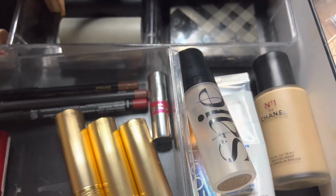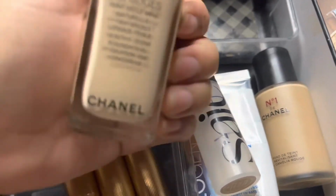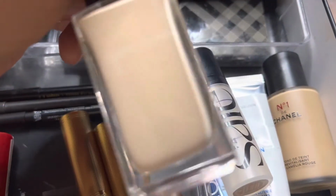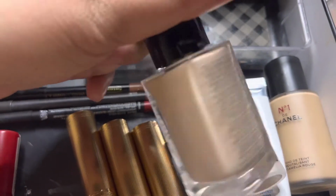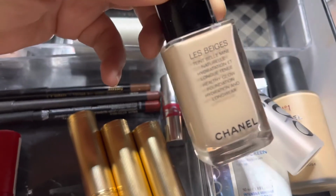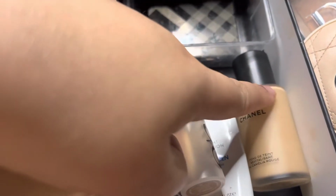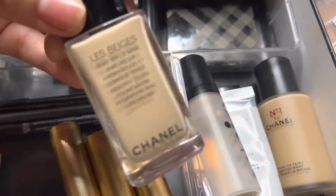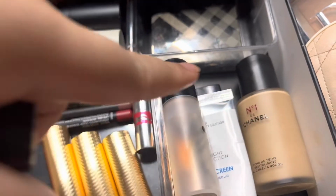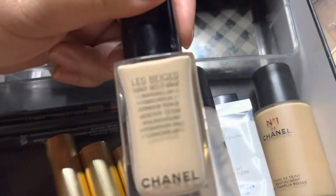And I have been using this Le Beige foundation on the weekends. Super expensive, and I want to use this up because it's my 3rd oldest foundation in my collection, and it is super expensive. And this is my 2nd oldest, so this one I want to project pan first. So that's why it's in my everyday makeup drawer. So when I get around to project panning it, it'll be pretty much empty and easier to pan.